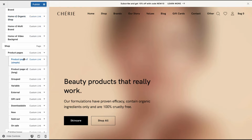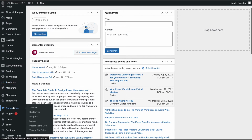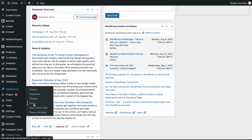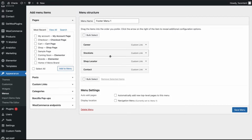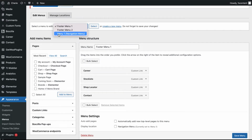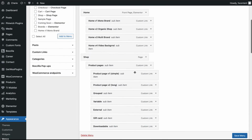Once I've set up my menu, I can save changes, and I need to go to my admin panel, click on the name of your theme, scroll down, choose appearance, menus. So basically this is the second place where you can set up your menu as an option. So here on top you have to choose menu 1, our main navigation menu that appears in header. Click on the select button and you will see all the pages in our header, like right here.